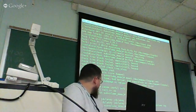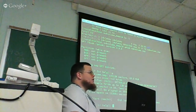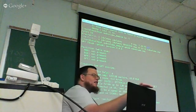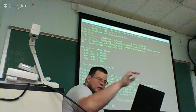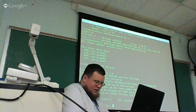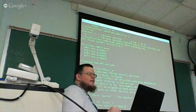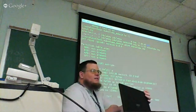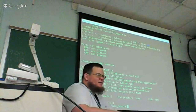Let's see here. GDisk is saying there's no partitions anymore. When GDisk is saying there's no partitions, that means your file system is pretty warped. So anyway, I think we're out of time. I'm going to have to figure out a better way to demo working the file system than injecting random stuff into the image, because that obviously ate up the master boot record and all that, too.